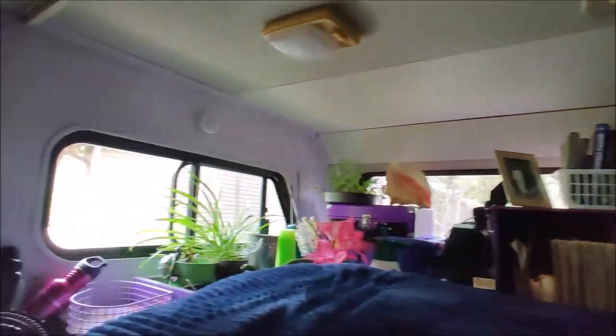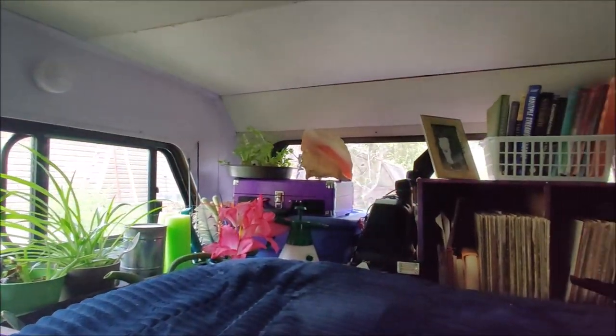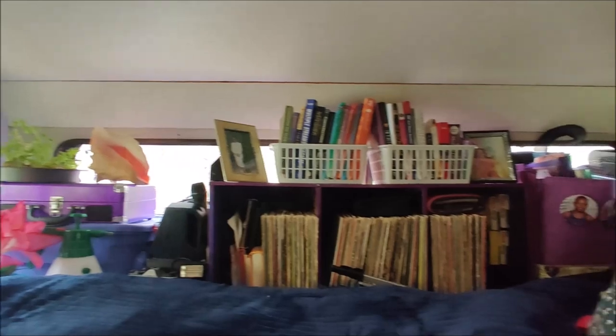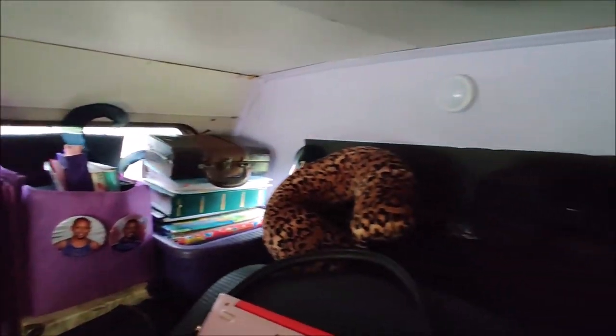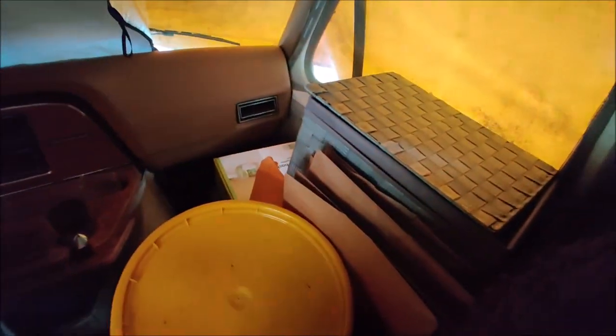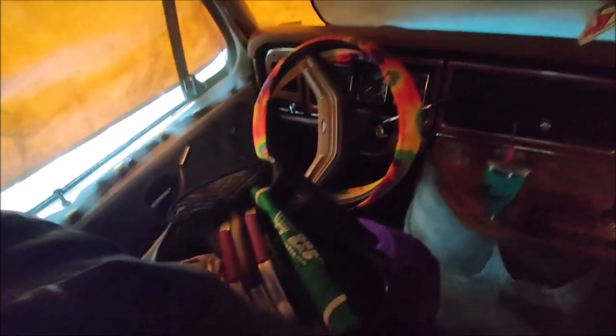The overcab bunk is a 3-part space: 1 for storage, 2 an extra sleeping area, and 3 where I just toss stuff. This area is home to some plants, my record collection, books, dress-up box, memorabilia, my outdoor cabana, my yoga mat, and various other things that don't always have a home. Below that is the cockpit driving area. When in parked mode, I store my trash and recycle, and also my reusable bags.